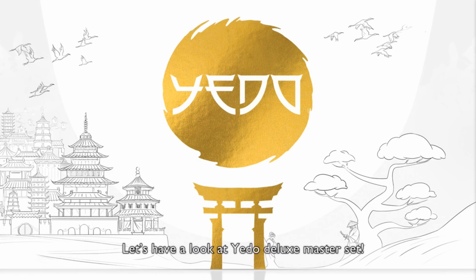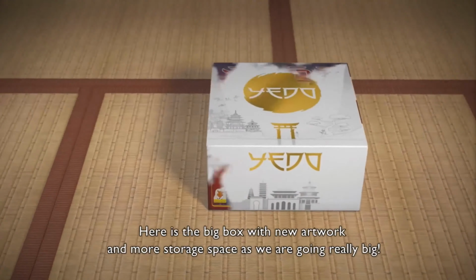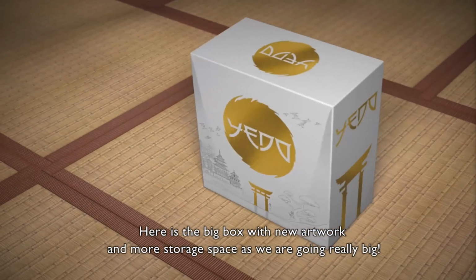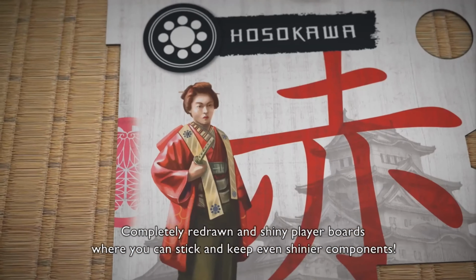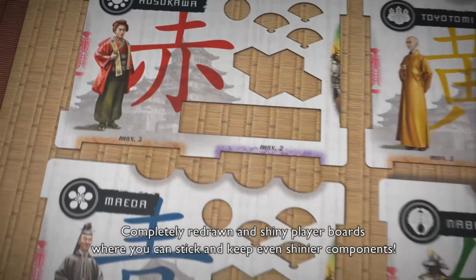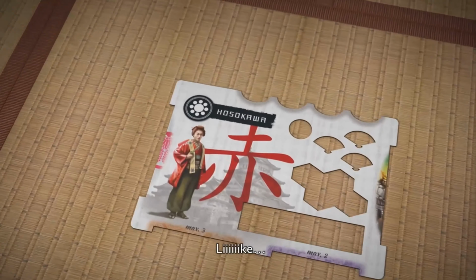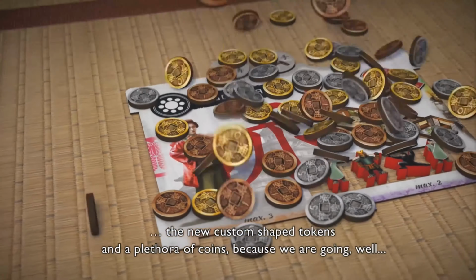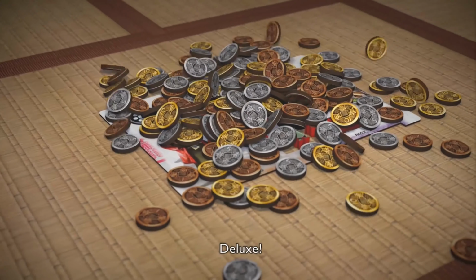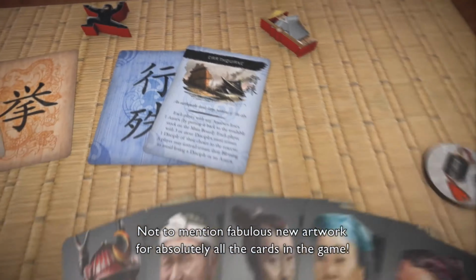Let's have a look at Yedo Deluxe Master Set. Here is the big box with new artwork and more storage space, as we are going really big. Completely redrawn and shiny player boards where you can stick and keep even shinier components, like the new custom-shaped tokens and a plethora of coins, because we are going, well, deluxe. Not to mention fabulous new artwork for absolutely all the cards in the game.